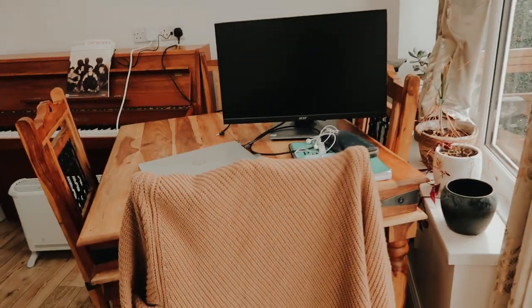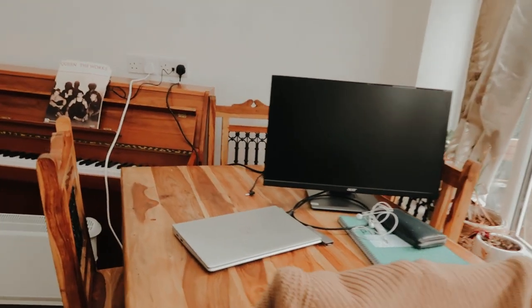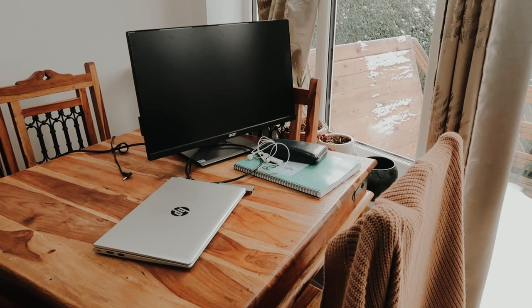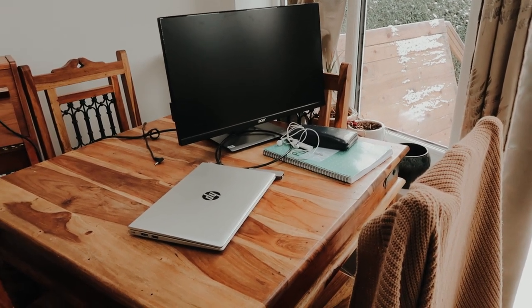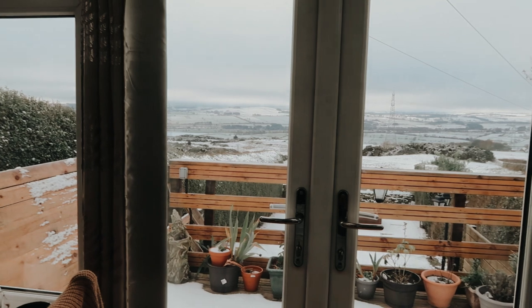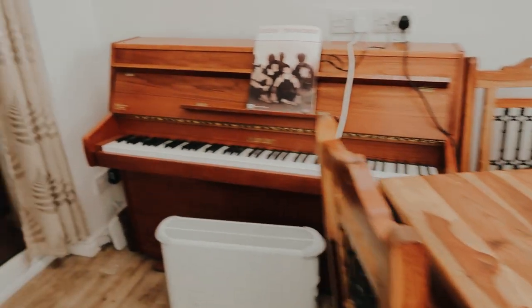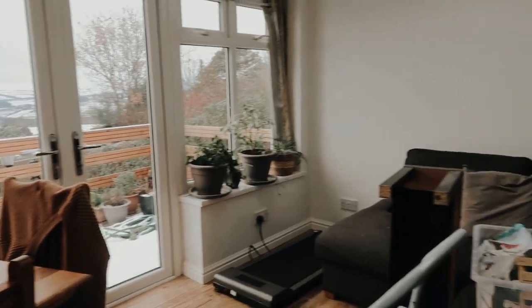And this is where I've been working, and to be honest with you, I'm a bit nervous about moving to my office when that's done, because I've really loved working here, just looking out at this view all the time and just stepping outside as often as I can. It's been really, really nice. But yeah, that is the conservatory.